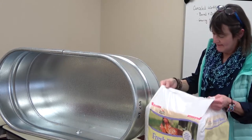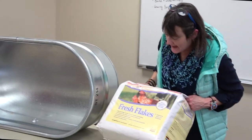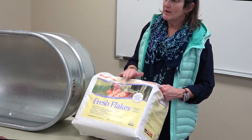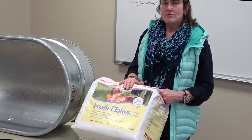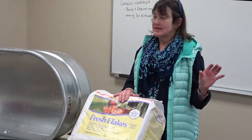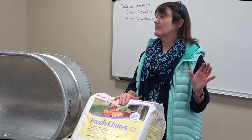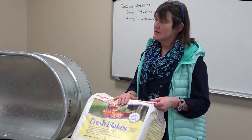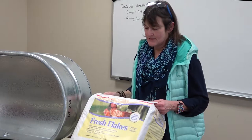They will need bedding. This is a small bag of white wood shavings. You don't want to use cedar shavings. Cedar, there's something in the cedar wood that is toxic to chicks. Please don't ever use cedar shavings, the kind you would use for gerbils or bunnies or that sort of thing.